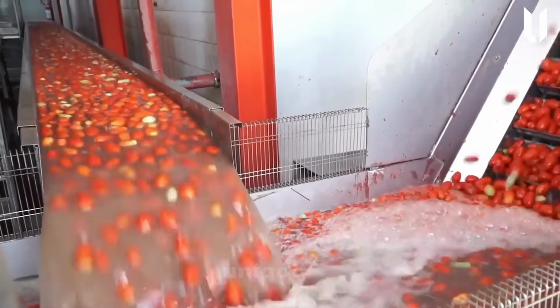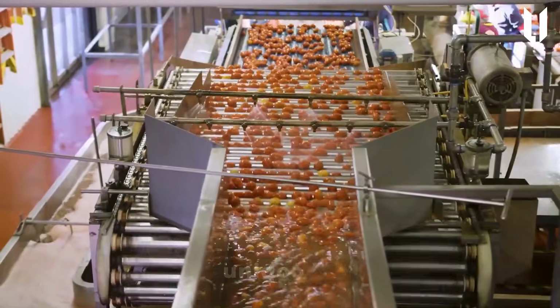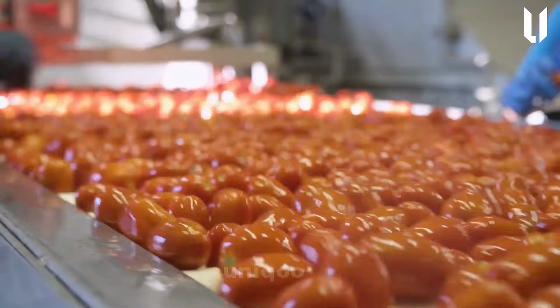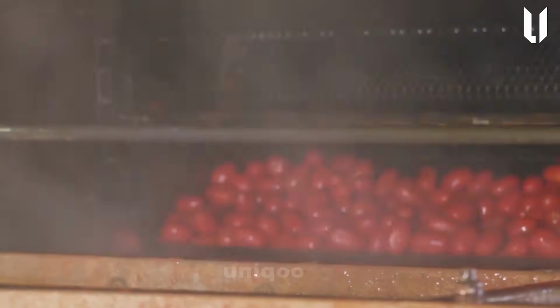Once clean, the tomatoes go through a classification system that combines mechanical and visual methods to ensure only high-quality fruit is used. Optical sensors and specialized workers identify and discard damaged, unripe, or low-quality tomatoes, ensuring that only the best continue to the next stage.